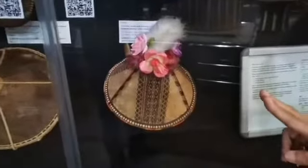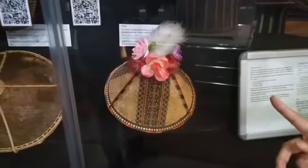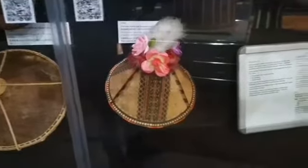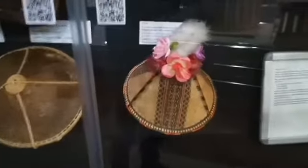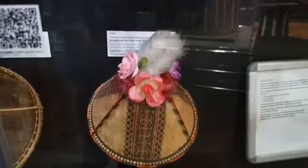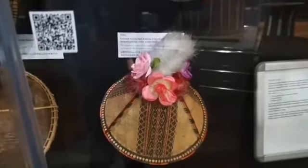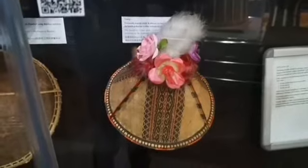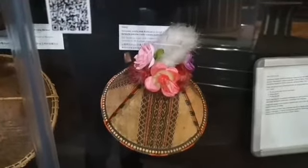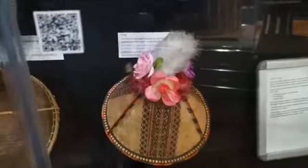These are the hats from Papar, from the Kadazan Dusun tribe, the people in Papar. Now, a lot of people will say they have different ways of wearing their hats. How are they so distinguished? It's because of what they put on top. What they put on top is very interesting, because the flowers and the feathers on top will actually represent whether the person wearing it is married or unmarried. Because males don't wear this hat, it is female.